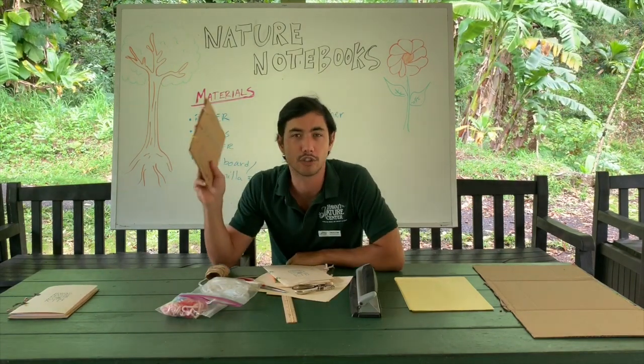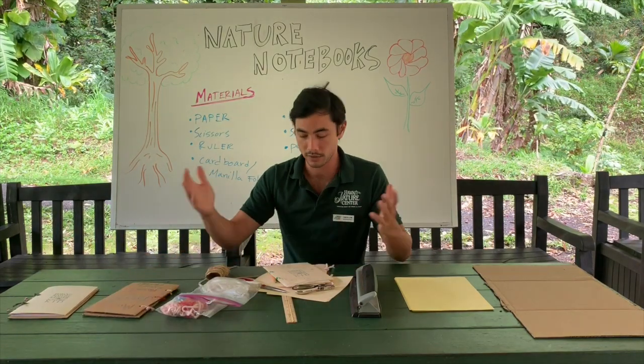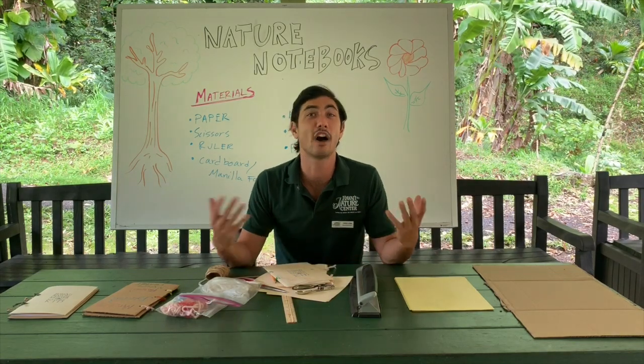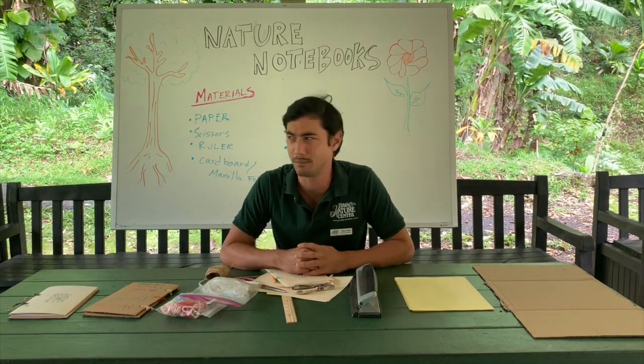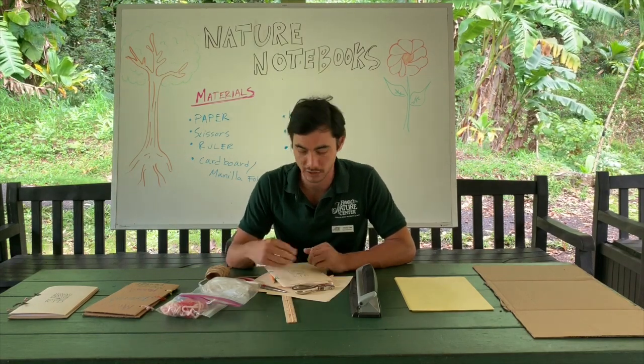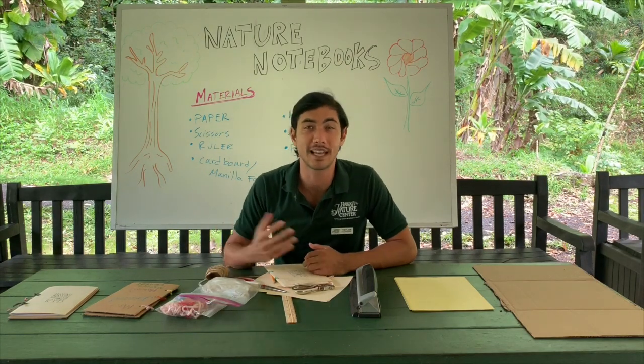Now that we have our journals made, you might think, okay, what are we going to use our journals for? Well, our journals are for reflection. So it's for our thoughts that we might have while we're exploring. Maybe there are some cool plants that you want to draw, or some animals that you'd like to draw as pictures, or maybe there are questions that we have about nature.